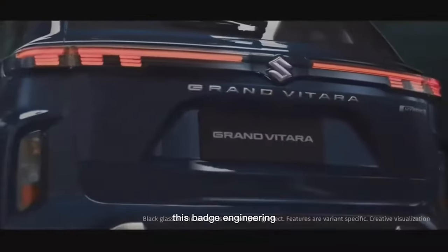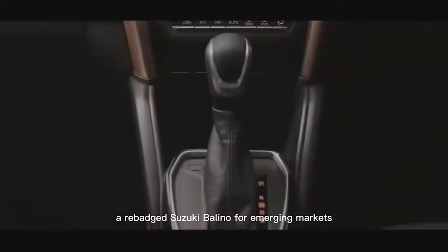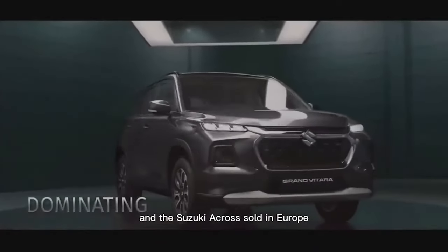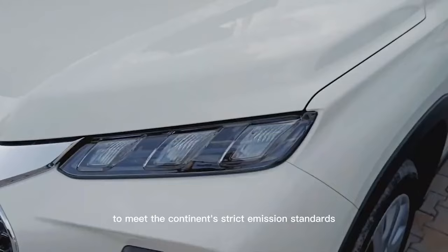This badge engineering agreement includes the Toyota Glanza, a rebadged Suzuki Baleno for emerging markets, and the Suzuki Across sold in Europe, a mildly restyled Toyota RAV4 plug-in hybrid to meet the continent's strict emission standards.